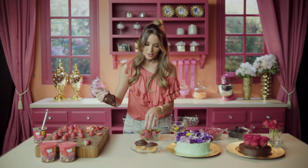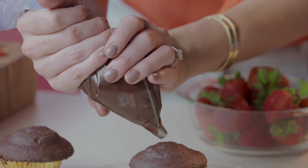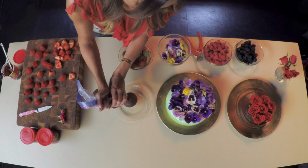Okay, now I'm gonna start frosting. So one at a time. I like to just start in the middle and then kind of go outwards. And I have a pretty wide frosting tip on.